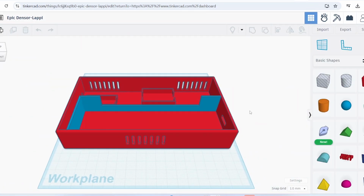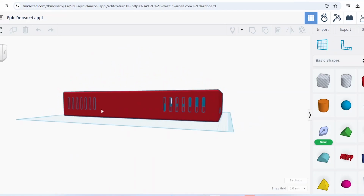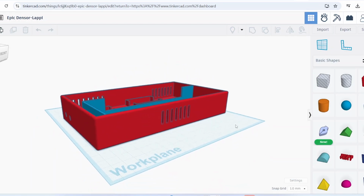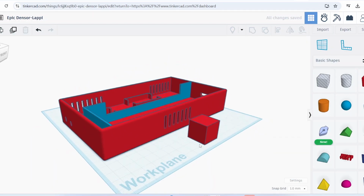So this is what I think is a little bit better. I'll just have to print this to see if the sizes are actually the way that I see them on this thing. That's the only thing that I just need to do. But for the designing part, it's not that bad.